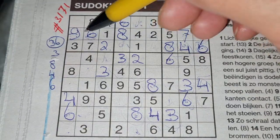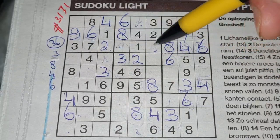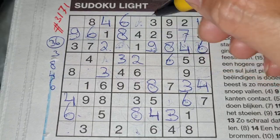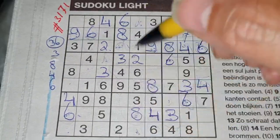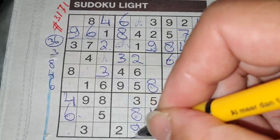Alright, 9 in this row, 9 in the second row. So in the third row, the only 2 places for the 9 should be here or there. We see there 9, no 9 there, 9 should be there. 9 in this column, 9 in that column. So the column between, the middle column, the only place for the 9 should be there.